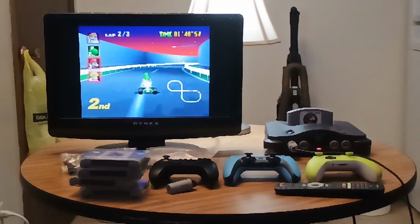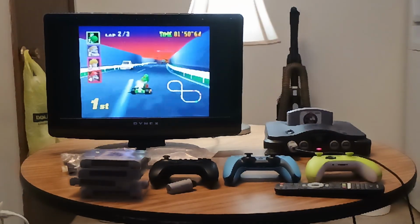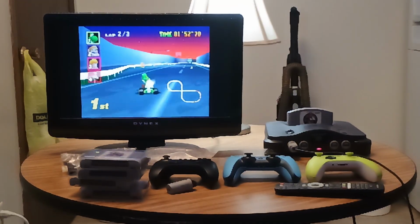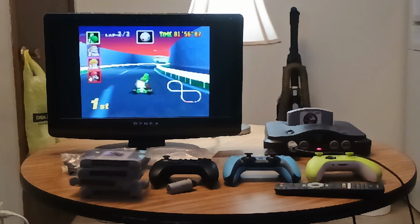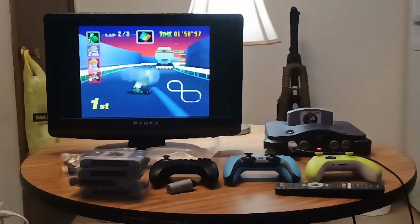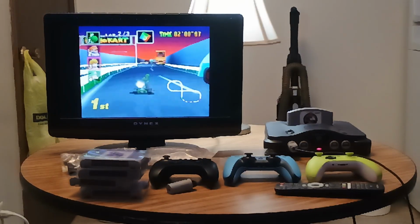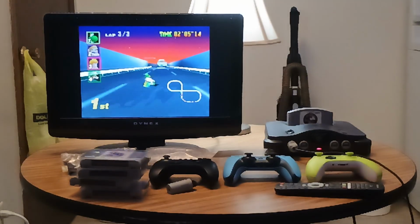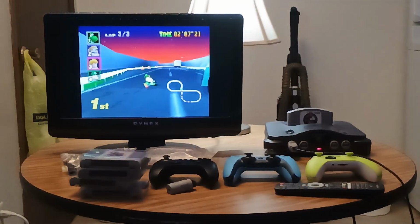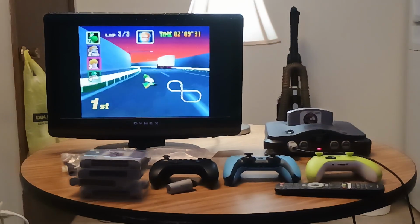The item balancing is nuts. And I'm not gonna do the whole cup for this. I'm just gonna do one race.